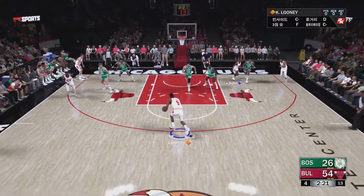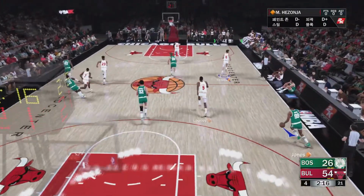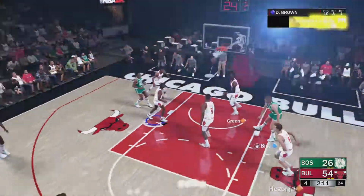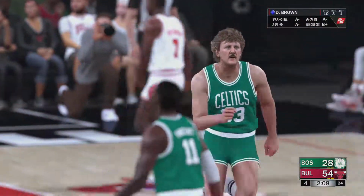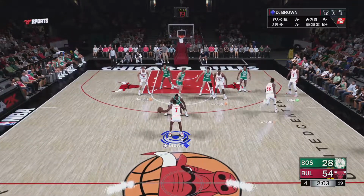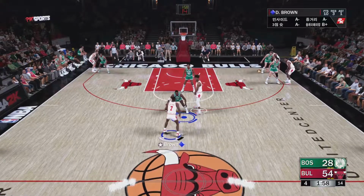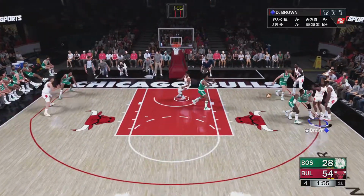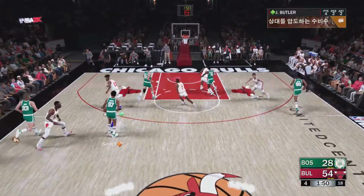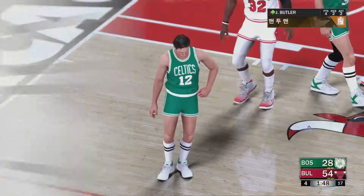It's Brown with the drive. Here's Looney. Rejected by McHale. Now here's Jones. Bird. And he uses the glass on the layup. And we're about 3 minutes into the fourth quarter. Brown with it. Down low. It's stolen by Smith. And there's the foul. It goes on Jimmy Butler. That's foul number 2 for him.